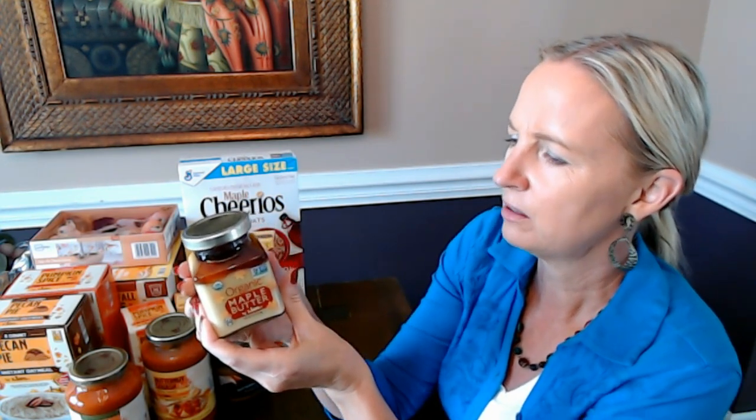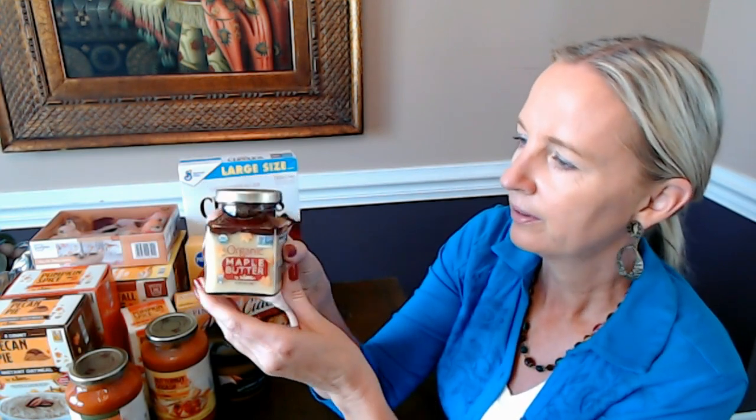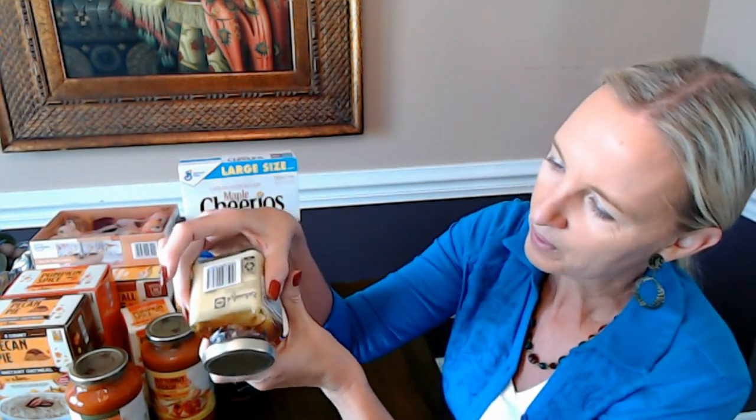Ooh, it's fat-free. I wouldn't have expected that. It's definitely not a health food. It has a lot of sugar in it. But, yeah, organic maple butter. Of course, it's not literal butter. Maple syrup, I don't imagine, has fat in it.